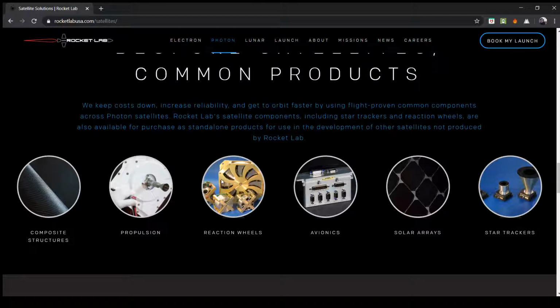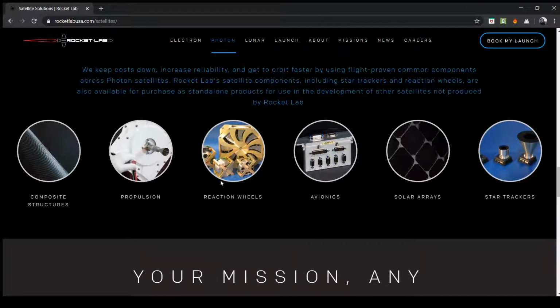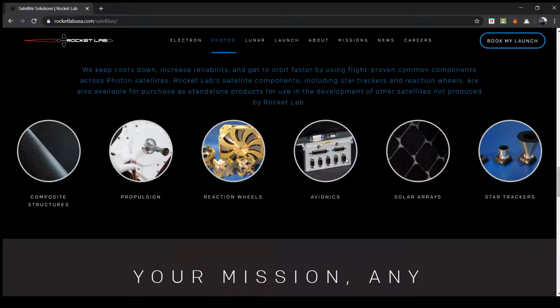Reaction wheels are basically used for orienting the spacecraft to a particular orientation. Avionics is the in-flight computer. Solar array is the solar panel, used for satellite electricity generation. And then we have star trackers.